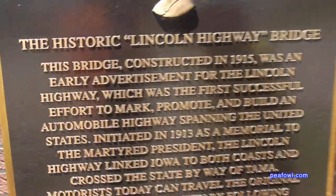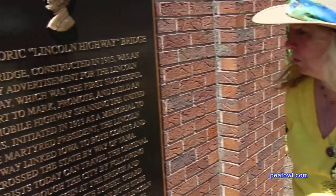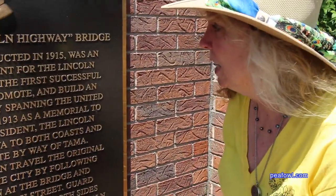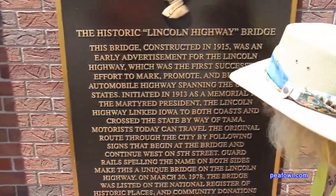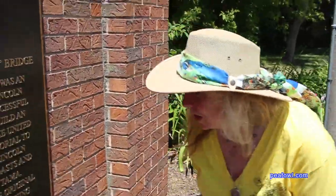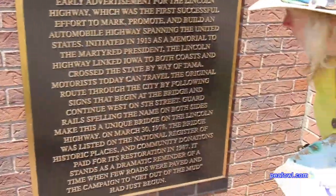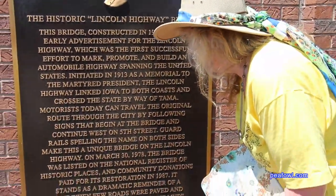This bridge, constructed in 1915, was an early advertisement for the Lincoln Highway, which was the first successful effort to mark, promote, and build an automobile highway spanning the United States, initiated in 1913 as a memorial to the martyred president. The Lincoln Highway linked Iowa to both coasts and crossed the state by way of Tama. Motorists today can travel the original route through the city by following signs that begin at the bridge and continue west on 5th Street. Guardrails spelling the name on both sides make this a unique bridge on the Lincoln Highway.